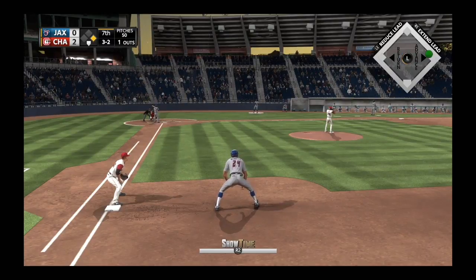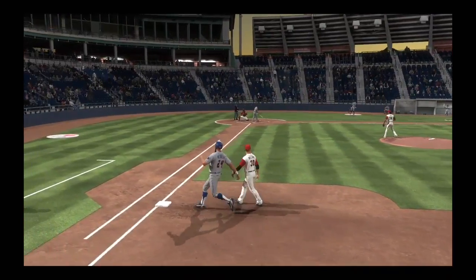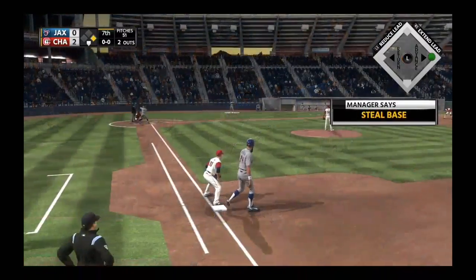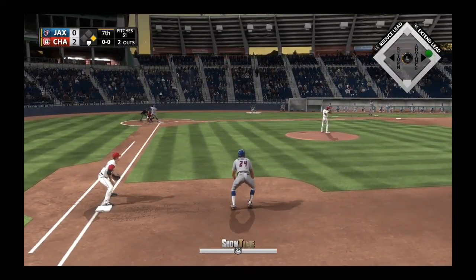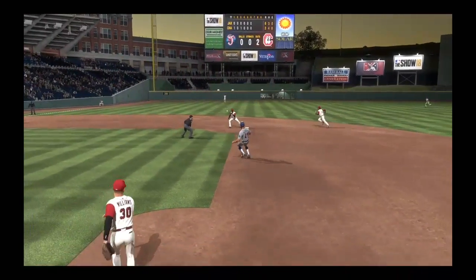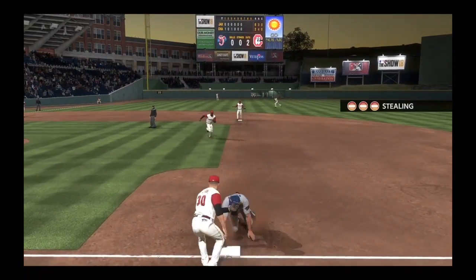All right. Full count, one out. Here's the pitch. And, oh, a strikeout. Oh, my gosh. So a big strikeout right there. And Russell Rhodes is up 0-2. Two outs. Manager says steal base. Is Archie going to steal? All right, here comes the pitch. And, oh, Archie gets caught in a rundown. Oh, no, bad base running right there. He slides to first and gets out.